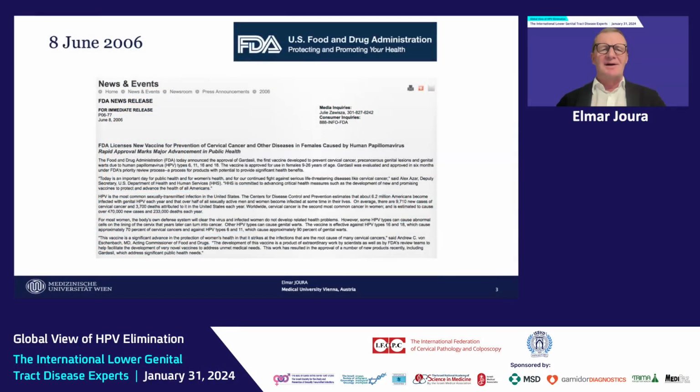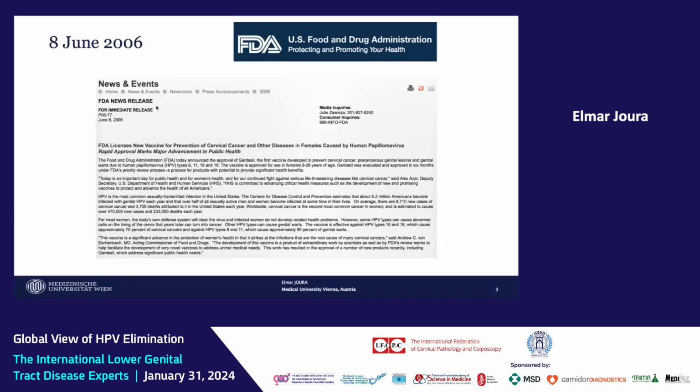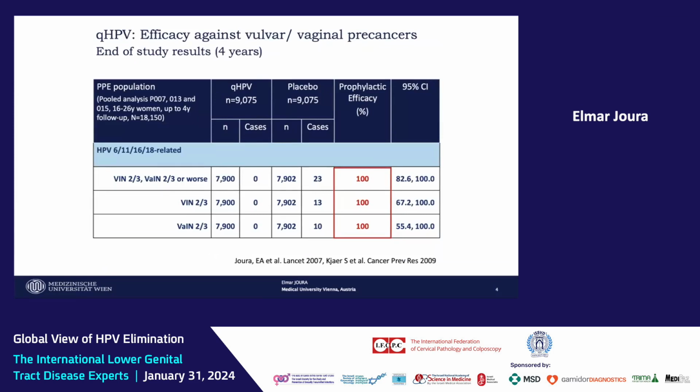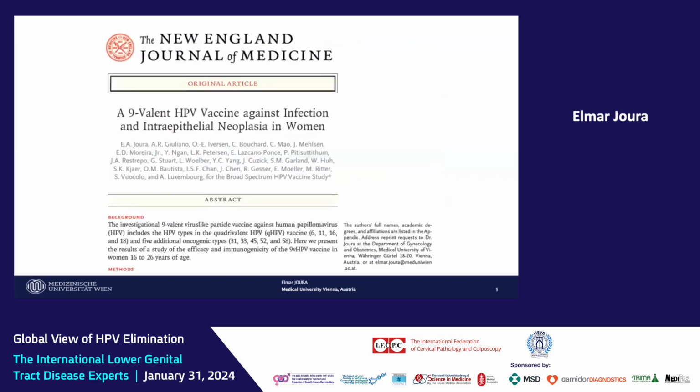I will start with the results we have with the first quadrivalent vaccine, which was licensed in 2006. Looking at the results for vulvovaginal disease, and especially high-grade disease of the vulva and the vagina, we saw a 100% reduction of lesions related to HPV 16 and 18. And in this region, almost exclusively HPV 16 is causing the lesions.